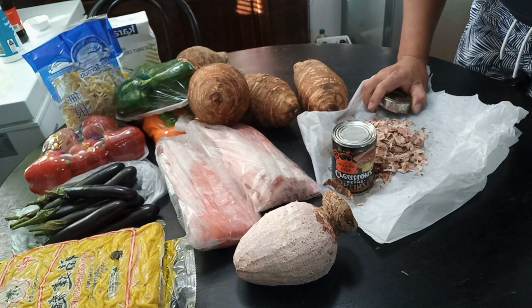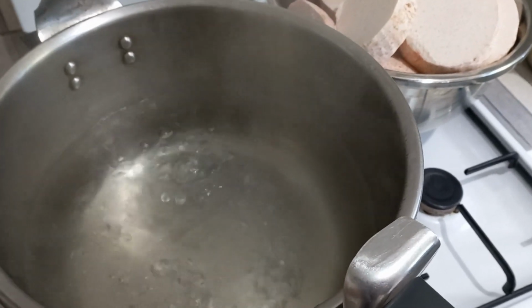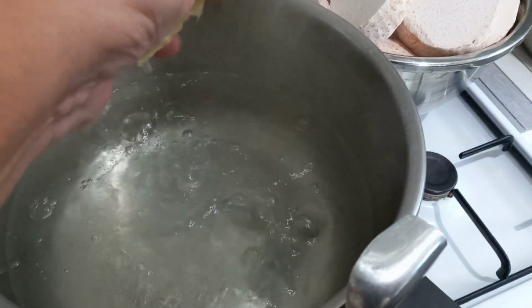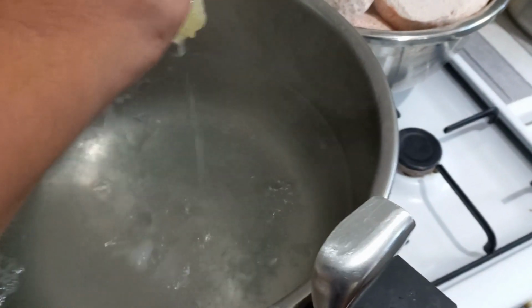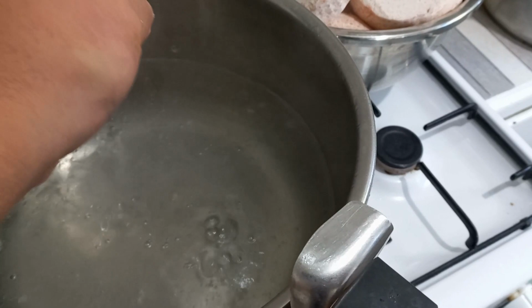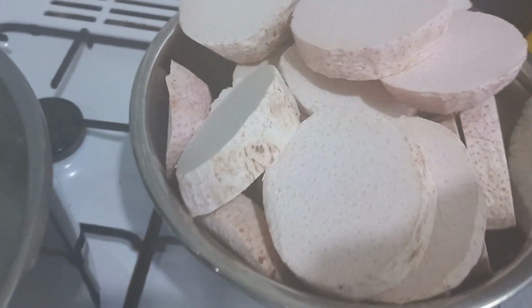And I'll get back to you. Hey guys, so I bought this boil, it's on a stove, and I'm gonna add half a lemon in our water. The reason for this is so our Faalifukalo, our Taro, don't go sloppy. And I add a whole half a skin. Okay, our Taro's here. Look, camera's stuffed up again.